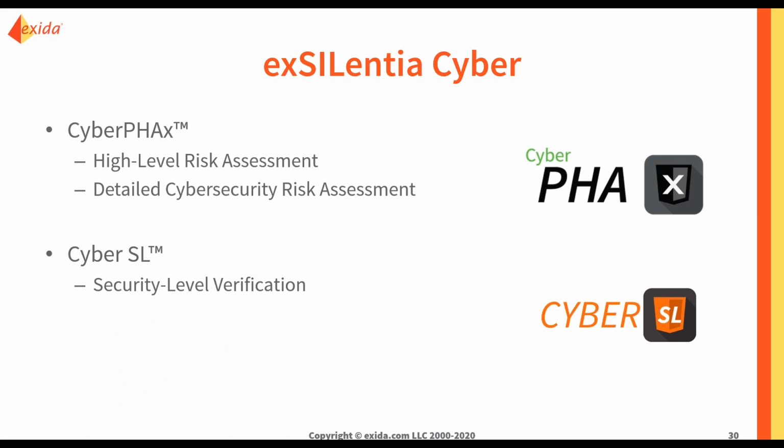So exSLentia Cyber is split into two modules. The first is CyberFacts, and so this is a tool for completing high-level risk assessment and detailed cybersecurity risk assessment. It's modeled based off of a HAZOP methodology, but then customized for the concerns and considerations for cybersecurity. So instead of following the guide words to look at deviations and the potential consequences, there are actually threat vector guide words that are used to look at threats or specific threat agents and understand how, based on their skill level, they can impact the control system and lead to different consequences. And so we'll look at an example worksheet and talk through why that is an effective method for going through and reviewing the cyber concerns.